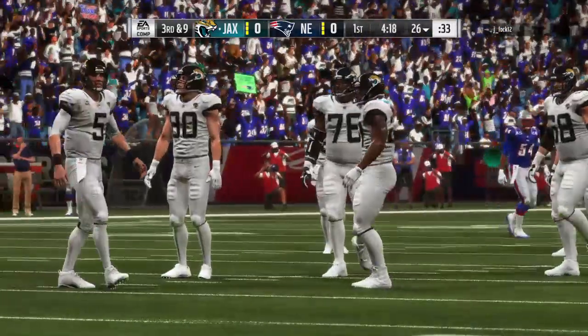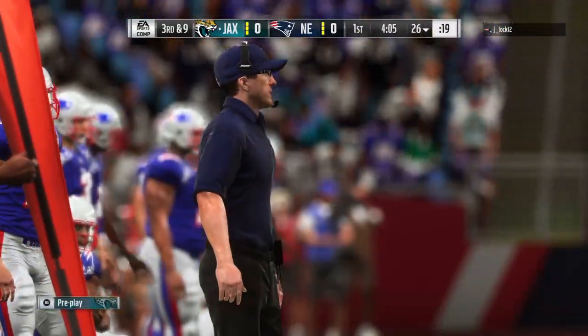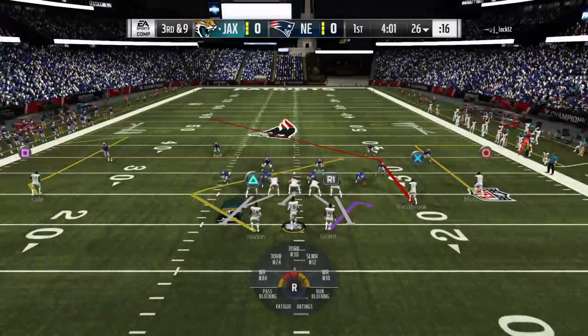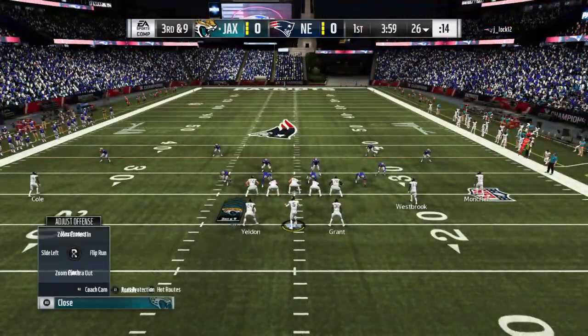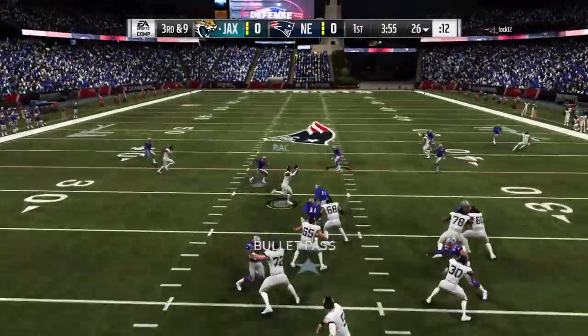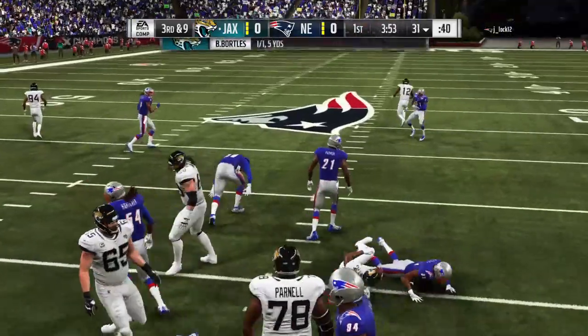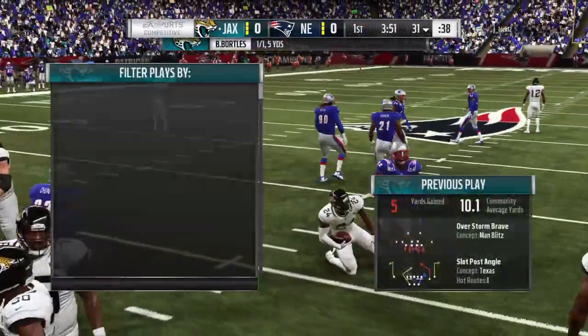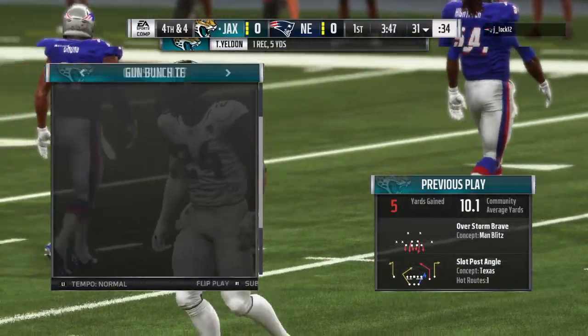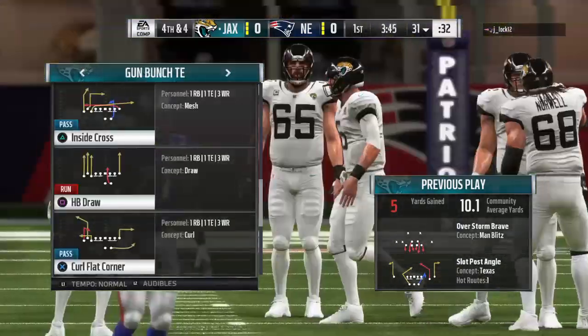Now they're looking up at a 3rd and 9 situation. So trouble already here on their opening drive. This is 3rd and 9. Shotgun now for Bortles. He goes underneath for Yeldon, and they'll take him down at the 31-yard line. 5 yards on the pickup, and that's going to bring up a 4th down.